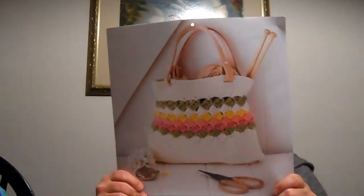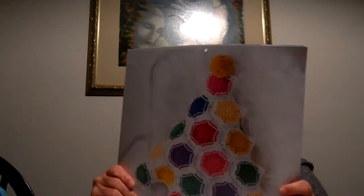November, these pages are really sticking together, is Autumn Tote. That's a pretty cute bag. I'd use that. And December looks like another cushion. It is called the Hexagon Motif Christmas Tree.